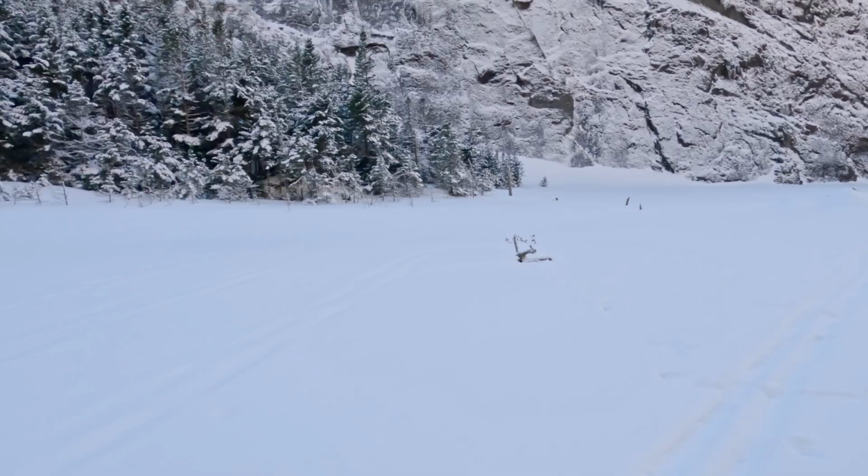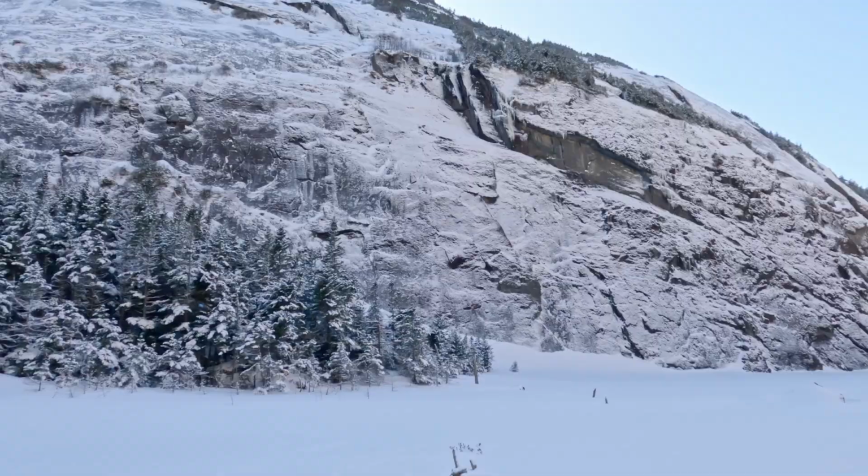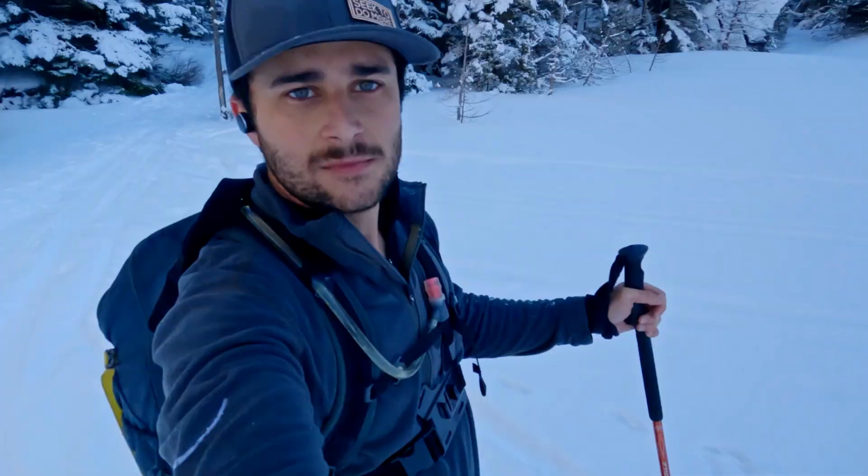Yeah. Look at that. Avalanche Lake. We are, let's see here, let's get a stat. It's so beautiful. It's 11 o'clock.